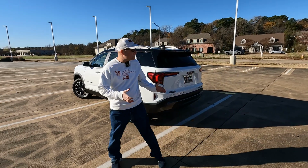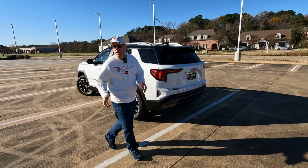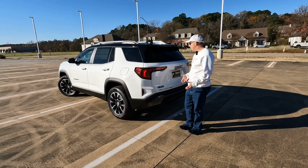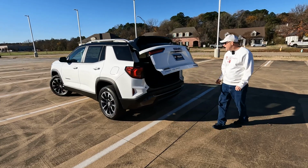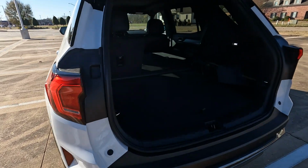Now, did you hear the beeps right there? And notice that I kept walking. It didn't do anything. So just so you know, that's how it works. Now, I'm going to stand here this time. We're going to let it open back up, take the easy way to show you the cargo capacity back here, show you what happens with all of that.